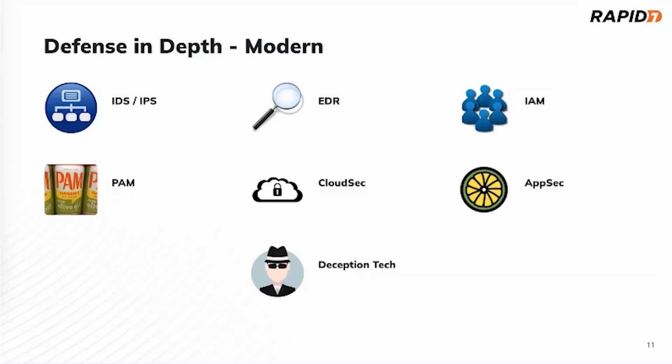Honey files are pretty simple. They're decoy files that send an alert when interacted with. Honey users are decoy accounts, normally in Active Directory, that, you guessed it, send an alert when interacted with or used. Honey credentials, those are the ones that I consider to be pretty cool. Those are decoy credentials stored in memory that will send an alert if the LSASS process is dumped and someone or something attempts to use them.